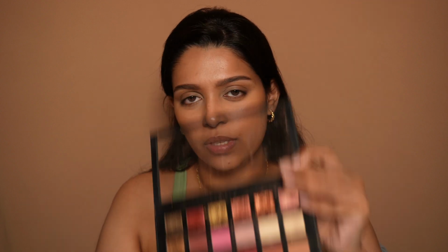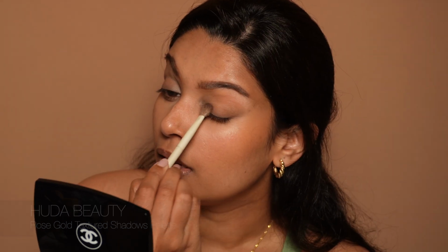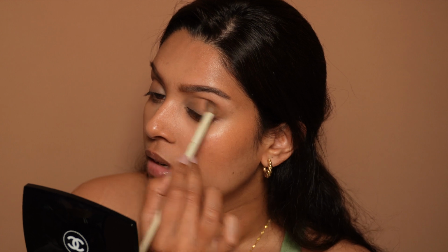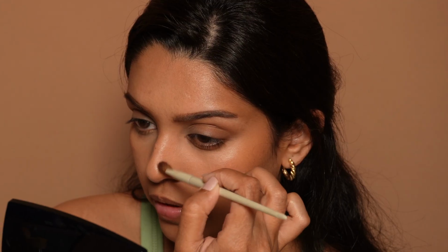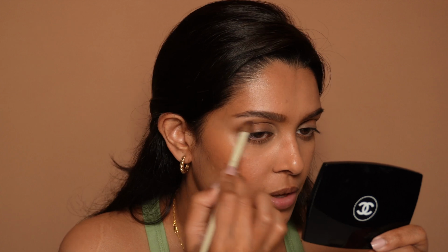I'm just going to use this shade from this Huda Beauty palette. I like to just press that first and then just blend it. Boom. And just bring whatever is on your brush down the side of your nose. Sometimes, especially if the color is really close to your actual skin tone, you don't even have to look. You can just feel the brush, where it's going, and do your eyeshadow that way.